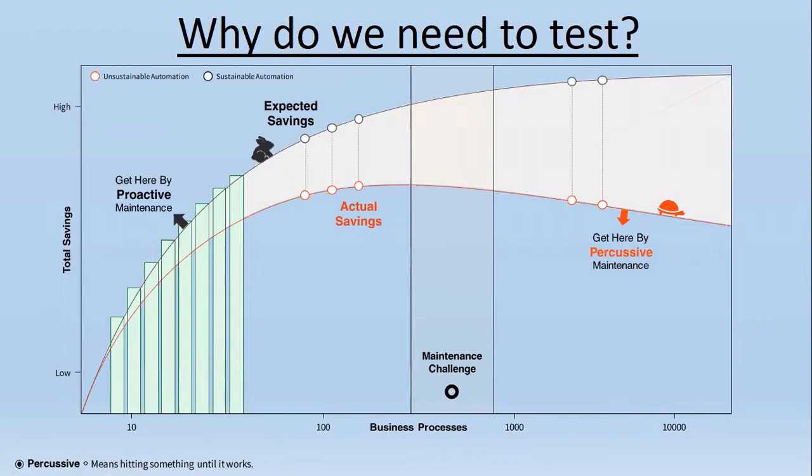So why do we actually need to test? RPA, as an automation in general, requires maintenance effort, and proactive maintenance is always better than reactive maintenance. When we do proactive maintenance in the initial phase, wherein we are developing and initially deploying, it would save us a lot of ROI, a lot of effort, time, as well as money.